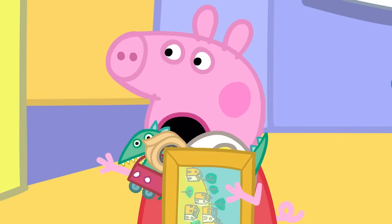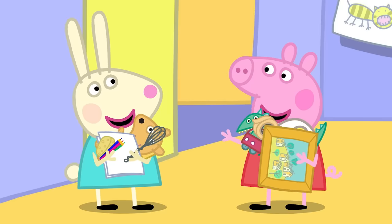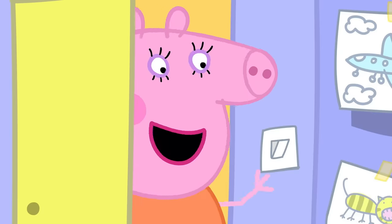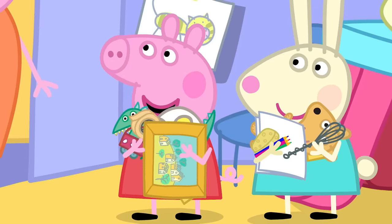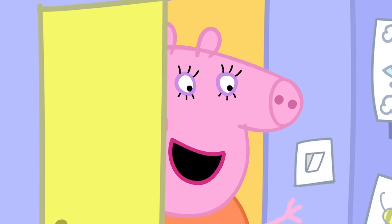Something else is missing. Oh! Something to eat! Mommy! What a beautiful pillow fort! Can we have something to eat, please? Of course! I'll be right back. Don't go anywhere.